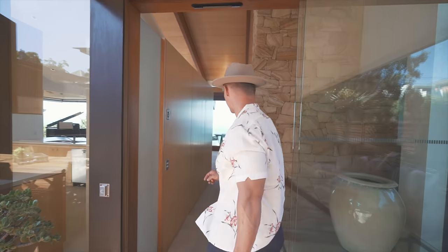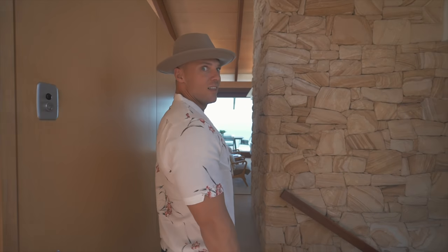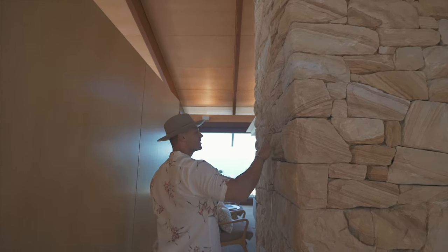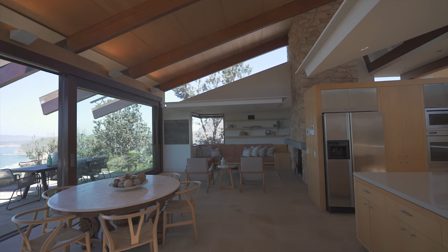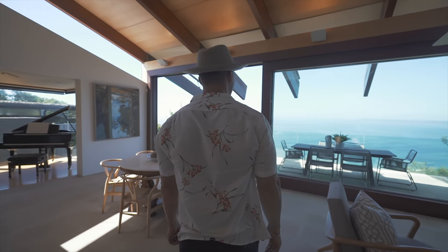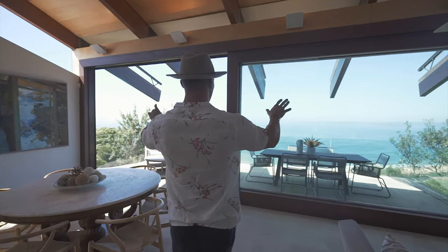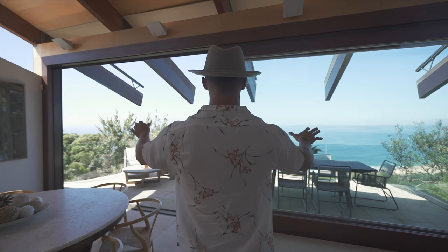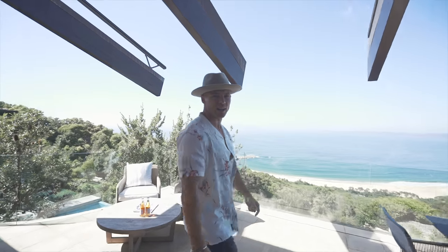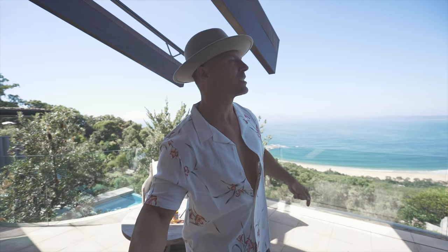Coming into the second part of the house, this is where it gets crazy. So you have the awesome stone, the sandstone. Check out the slant on the roof. And then look at that. You literally, when you look out, you can't see another house. All you see is ocean. These massive, I'm sorry, we didn't even look at the kitchen yet. I just came straight out here.